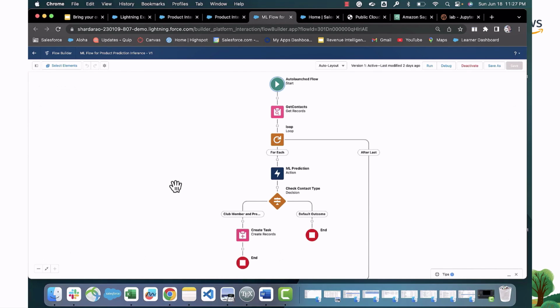And then from here, this is how you can use it in Flow. Let's say you have all of these inferences coming in. In Flow, you loop through all of your customers and find out if they are a club or rewards member. If they are a rewards member, find out what products I should recommend to that particular customer and surface it up to my sales rep. So this is what this Flow is doing over here.